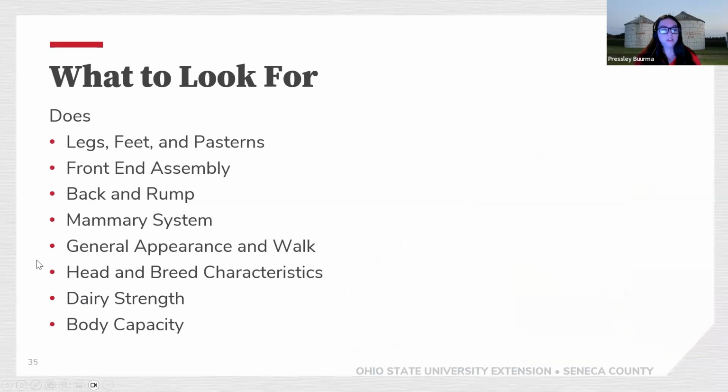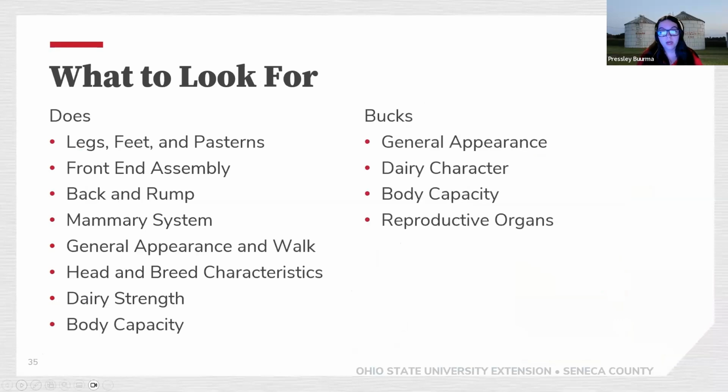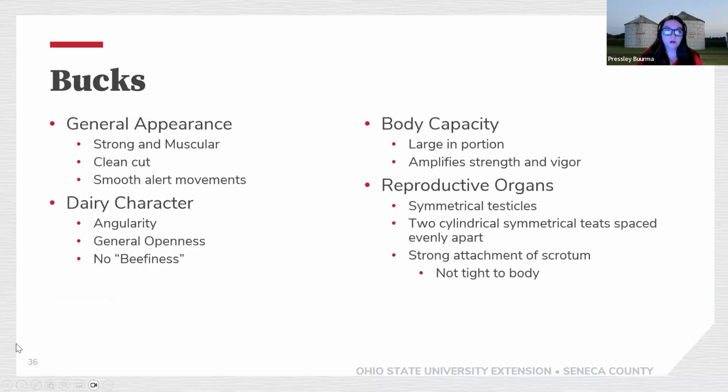So we went over what to look for in the does, and I'm just going to briefly touch on what to look for in the bucks. A lot of it's similar. It's just not going to be as pronounced. One thing that is different, obviously it's a buck, we're not going to look at their mammary system, but we are going to pay attention to their reproductive organs. So in bucks, you want to look at their general appearance, dairy character, body capacity, and like I said, the reproductive organs.